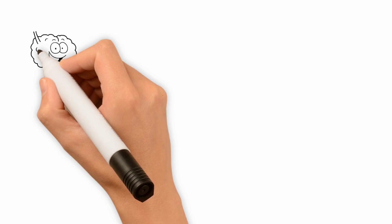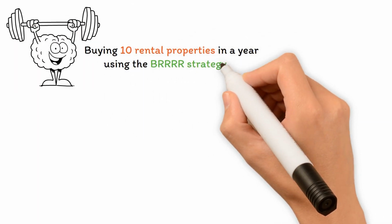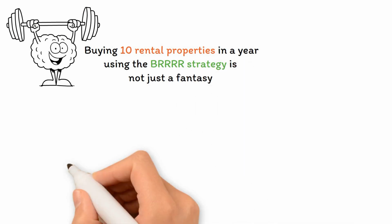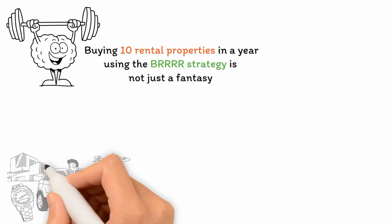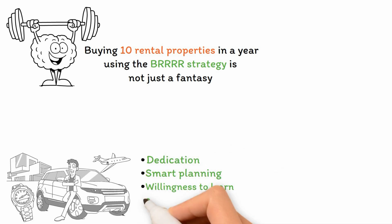The final word: it's possible. As we conclude, remember that buying 10 rental properties in a year using the BRRRR strategy is not just a fantasy. It's a well-trodden path to financial independence. It requires dedication, smart planning, and a willingness to learn and adapt.